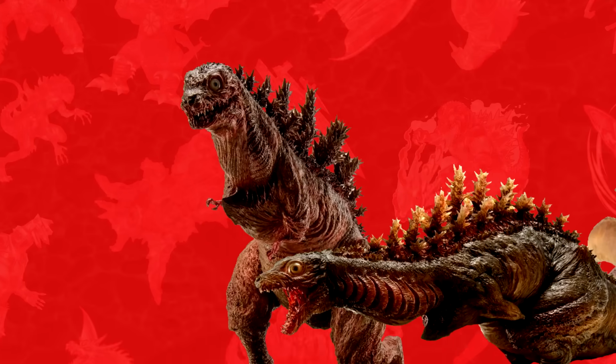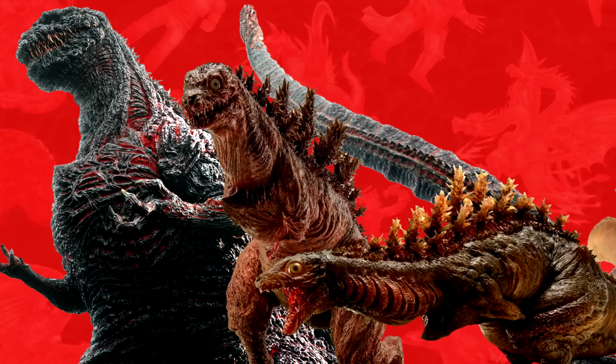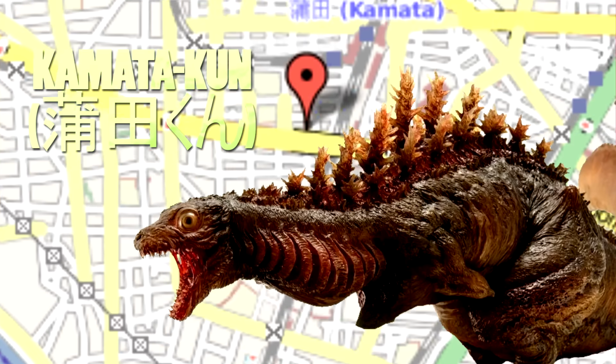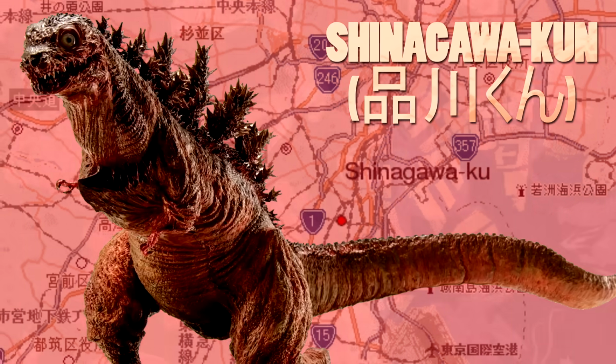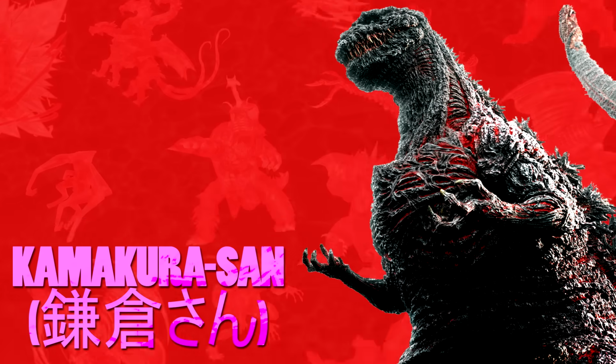Godzilla's second, third, and fourth forms have received nicknames based on what parts of Japan they landed or first appeared in. The second form has been nicknamed Kamata-kun, after Kamata, Tokyo. The third form has been dubbed Shinagawa-kun, after Shinagawa Ward, and the fourth form's nickname is Kamakura-san, from Kamakura City.